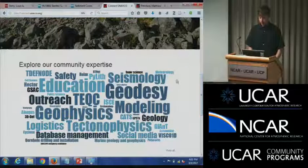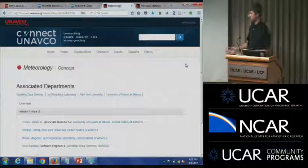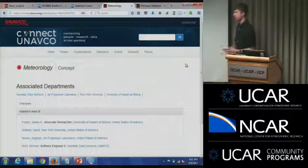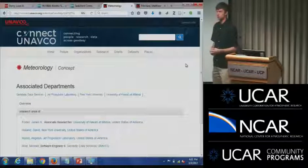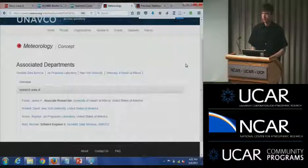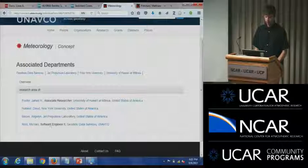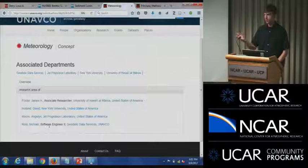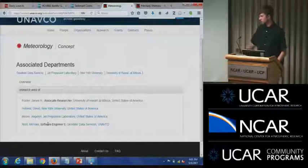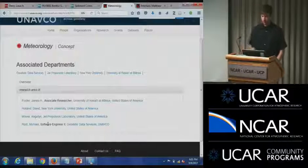But I just wanted to show the meteorology one. This is a profile page for meteorology, anybody or anything in their system that's related to meteorology. They have some academic departments and some individual people. So if you were working in the meteorological space and you wanted some help with perhaps GPS networks or geodesy type topics, these would be the people you could talk to. And there's a software engineer at UNAVCO who might be able to help you with these kinds of things. So again, winnowing down by particular entities.